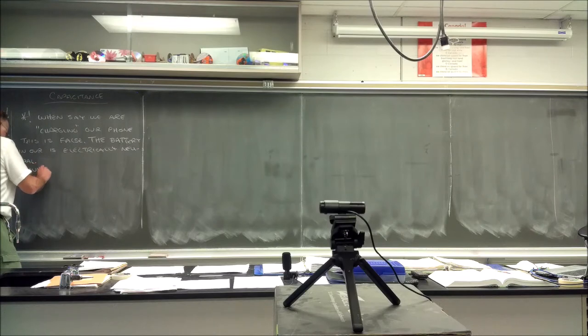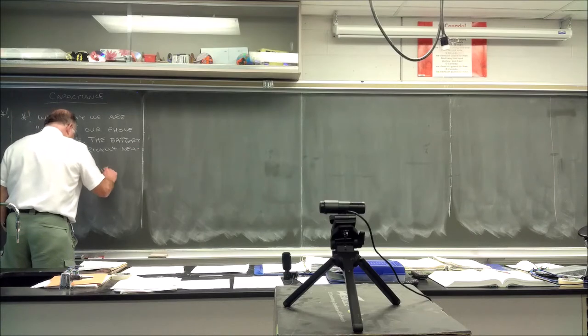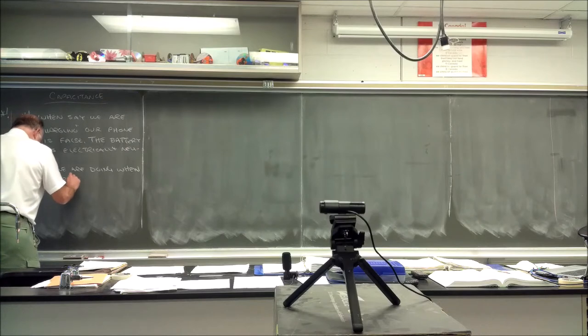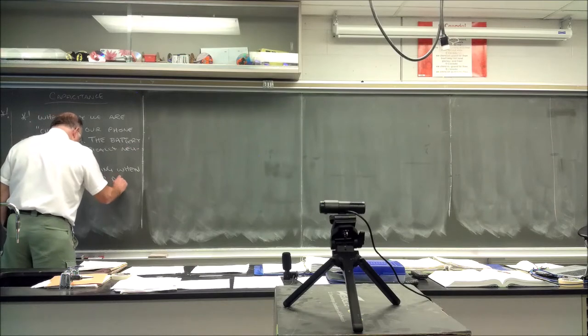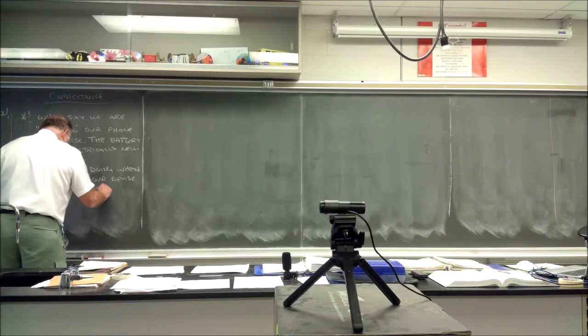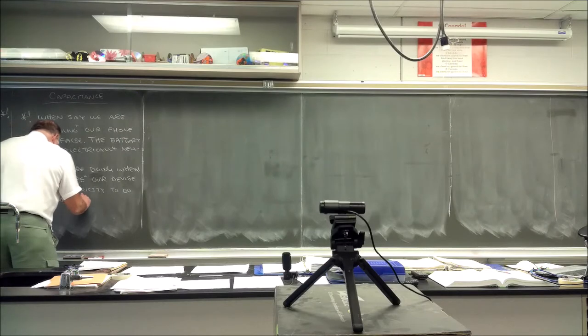So what we are doing when we, in quotations, re-energize our device is to use electricity to do chemical work on the battery.